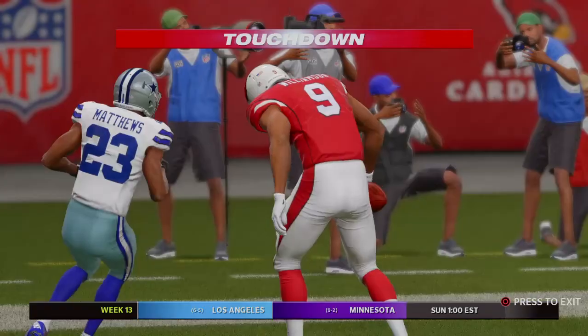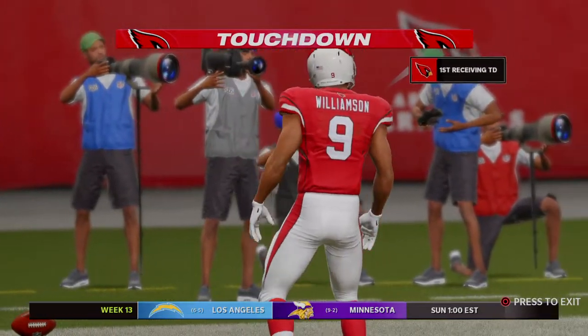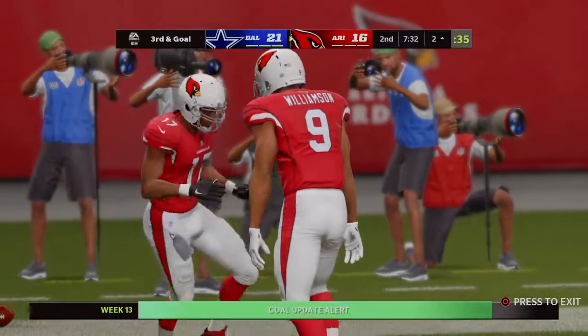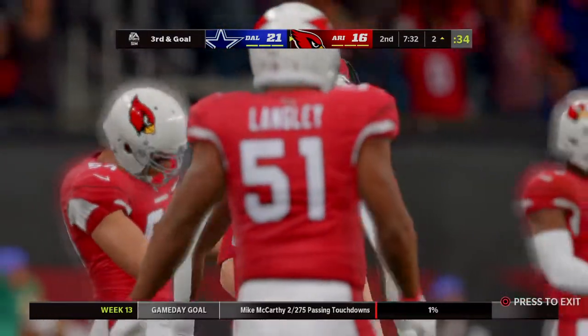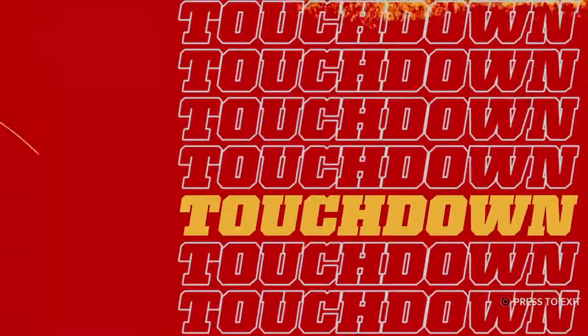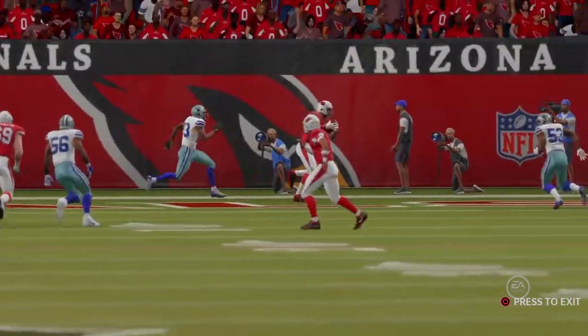He's got his man. It's caught in the end zone. Touchdown, Arizona. A great effort there. His 4th touchdown on the year. And the Cardinals have cut it to within a score. And they use that height on the outside to get the score.